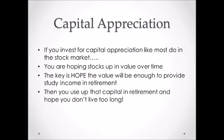So let's discuss capital appreciation. That's what most of us are taught to do. So if you invest for capital appreciation in the stock market, you're hoping stocks will go up in value over time. The key word is hope. You hope the value will be enough to provide steady income once you retire. And then once you use up that capital in retirement, you hope that you don't outlive the money that you had saved.